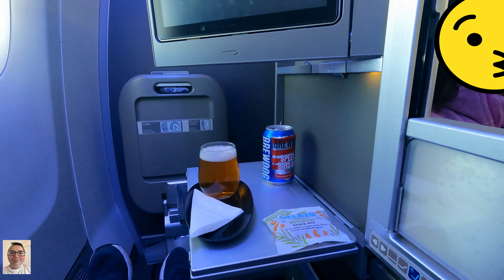Time to take a look at the Amenity kit. As usual, this is the British Airways White Company Amenity kit, despite being in a black leatherette pouch. Let's have a look. We've got an eye mask. Very nice, very soft, very comfortable British Airways eye masks. Excellent. Socks. Okay. Let's have a look at them, shall we?